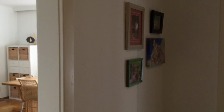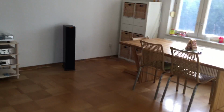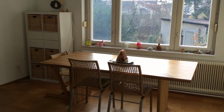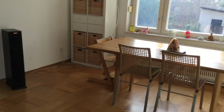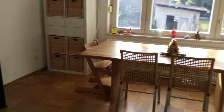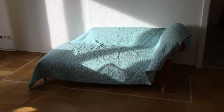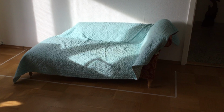Let's go into the dining room here. So here's the dining room. We just got that table. We found a really good sale. We don't have chairs yet, so that'll be the next thing to get. This is a little sofa here, but we plan, where you see that tape mark, we plan to get something a little bit bigger.